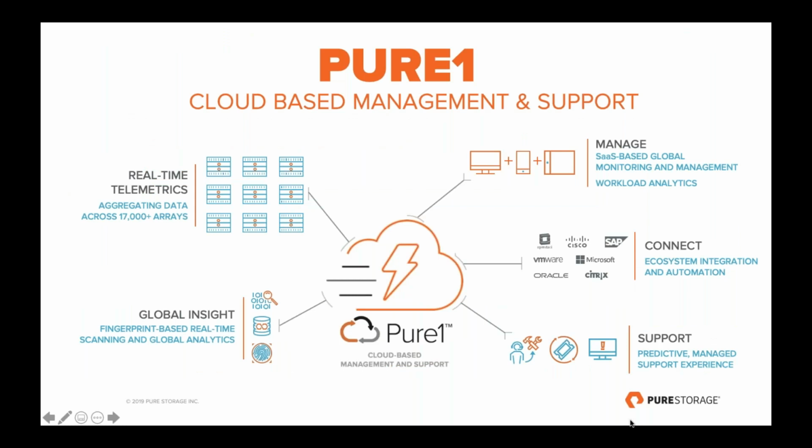So as I mentioned, the arrays phone home every 30 seconds. We get lots of metrics. And from this, it gives us a lot of insight into what the fleets of arrays are doing. We can then do predictive machine learning and deep learning on that data to predictively see, could this customer have an issue? Or is there some strange anomaly that's happening on these specific types of arrays? Or have we just spotted a bug in a certain version of code? And if we have, our support guys would open a case, contact the customer, and come to a resolution, which could be a patch or an upgrade or something else they need to look at.